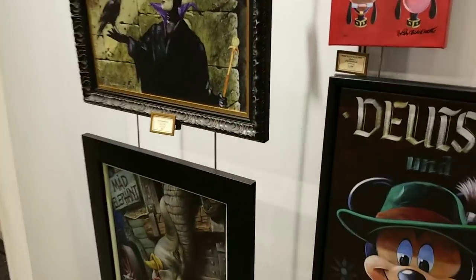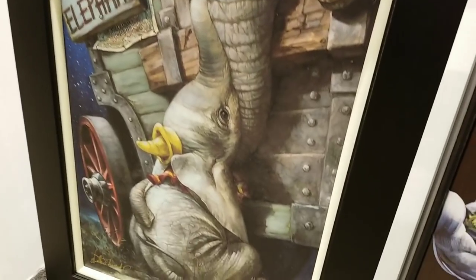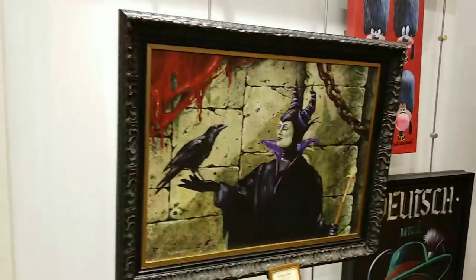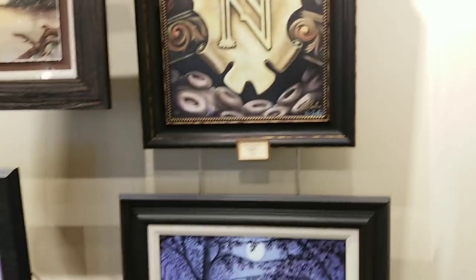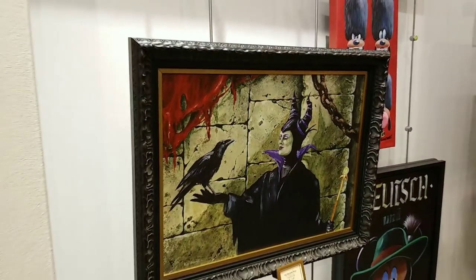Oh, and the Dumbo too. Wow, this is the baby mine scene. That is beautiful. Such a sad scene in the movie too. The new Maleficent movie coming out, Mistress of Evil, that looks amazing.